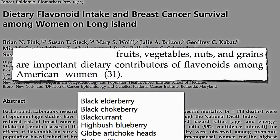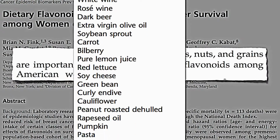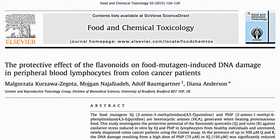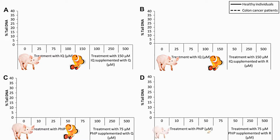What about flavonoid phytonutrients found in fruits, vegetables, nuts, and grains? Here are the top 100 sources in the world. Do they have a protective effect on the meat mutagen-induced DNA damage? They took white blood cells from healthy individuals and colon cancer patients and exposed them to increasing doses of two cooked meat carcinogens, IQ, found mostly in fried bacon and baked fish, and PhIP, found mostly in fried bacon, fish, and chicken.